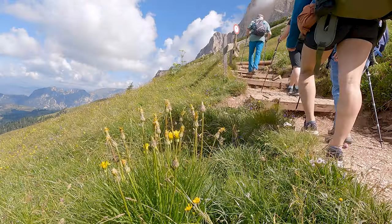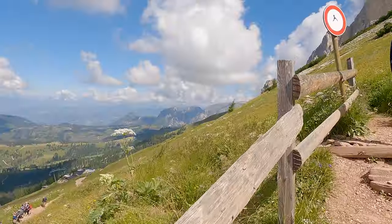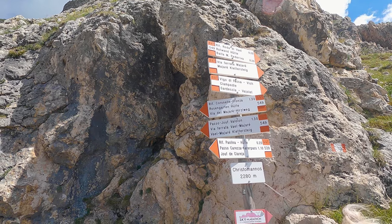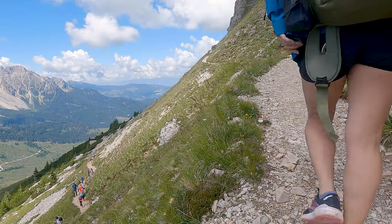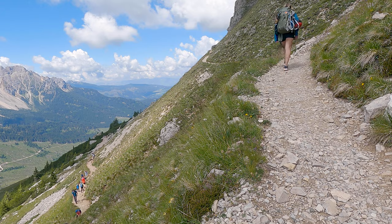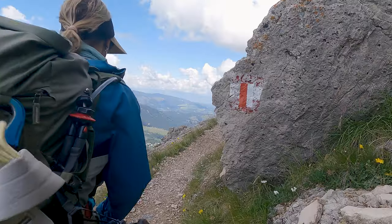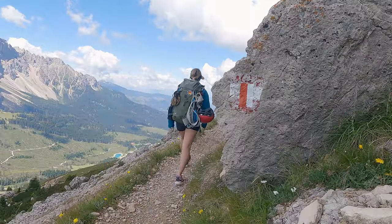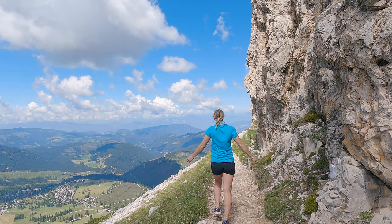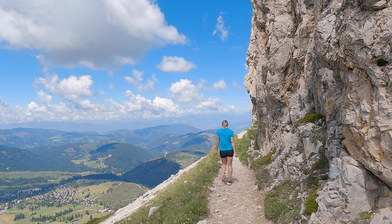The Rosengarten is one of the most beautiful natural areas in the Dolomites, and this is where I'd be basing my climbs for the next few days. My afternoon began by skirting the side of the mountain range through beautiful alpine meadows, where I could hear the distant sound of cowbells, while passing the happy footsteps of other excited hikers, all too glad to be experiencing the majesty of this mountain range.